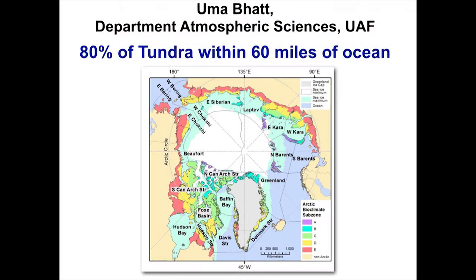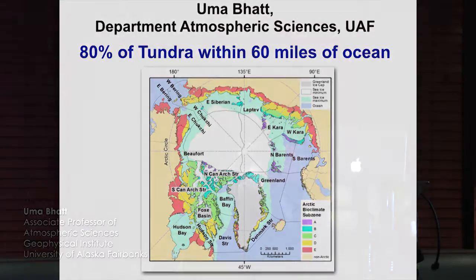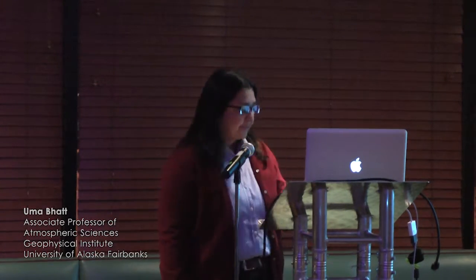So now we're going to zoom out and talk about the climate on a pan-Arctic scale. One of my favorite pieces of information here was that 80% of the tundra is within 60 miles of the ocean, so it really shouldn't come as a surprise that the tundra vegetation is very closely linked to sea ice. And Skip has already told us a little bit about that.